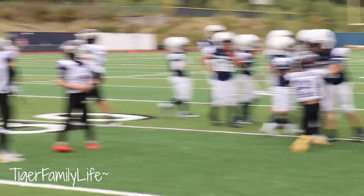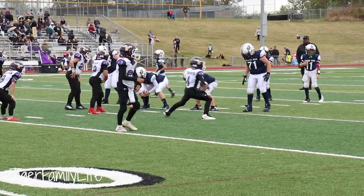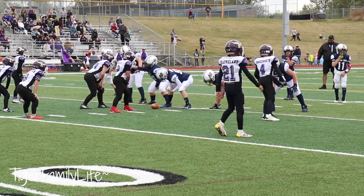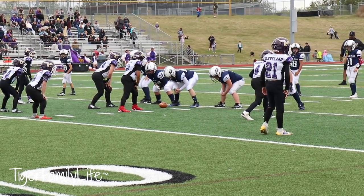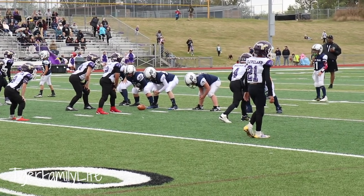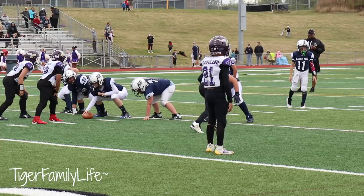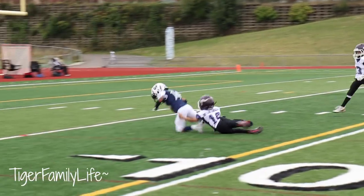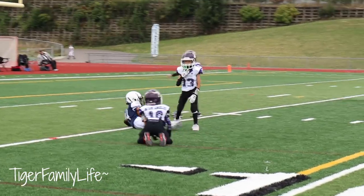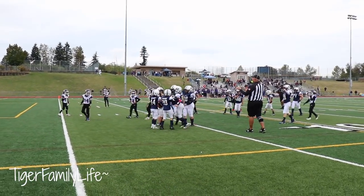Glacier Peak ball on the 29. Okay, here we go. We got a good field position. First and 10 on the 29 of Lake Stevens purple. Let's see if we can capitalize on this and take the lead. Snaps, going back for the pass. Is he gonna get it? And he catches it! Woo! The first and goal on the 6 coming up.